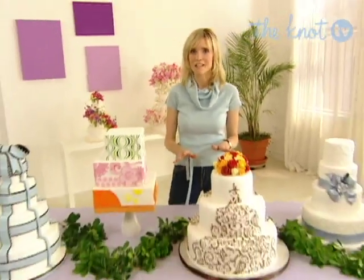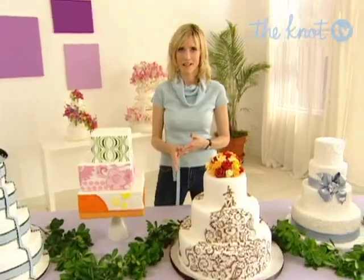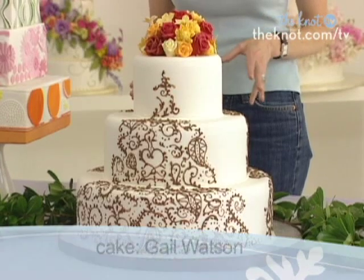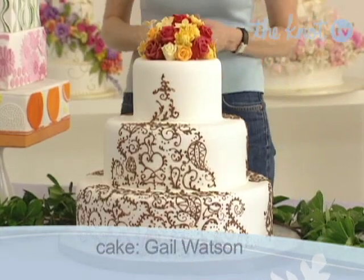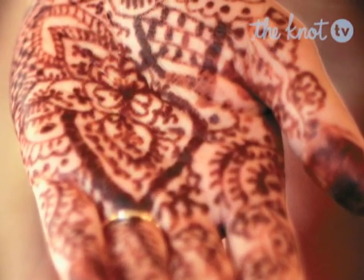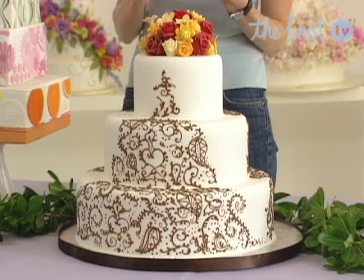Another big trend to hit the wedding world is personalization, and your cake presents the perfect opportunity to make a personal statement. One of the best inspirations I've seen is incorporating your heritage into your wedding cake. This cake here, by New York City-based confectioner Gail Watson, was inspired by the Indian tradition of mehndi, which is painting an elaborate design on the bride's hands with henna on the evenings before the wedding.